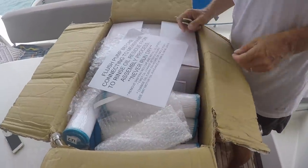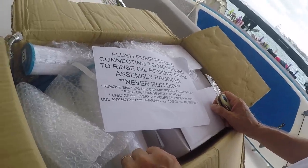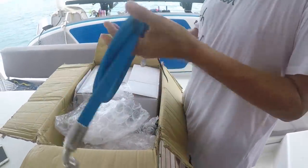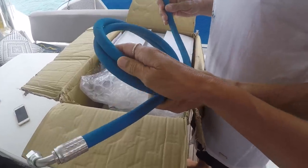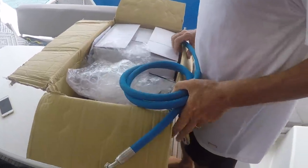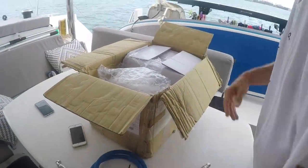Flush pump before connecting to membrane to rinse oil residue from assembly process. Never run dry. So that will be the new high pressure pipe, which will be much better. Well, it looks better than the ones from the Katja. Yeah, and two reasons. One is it's much shorter, and secondly it's stronger. You won't get a kink in it, which was our problem.